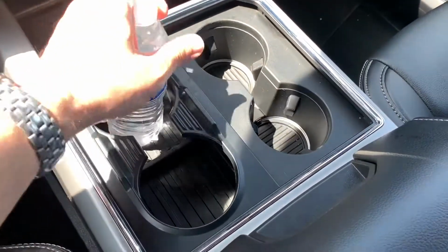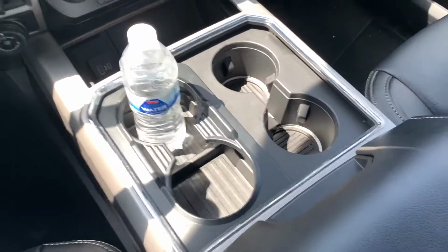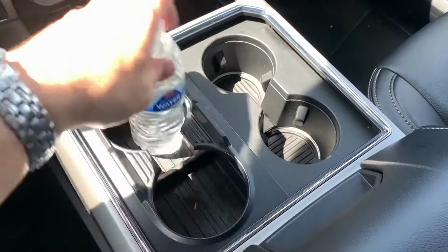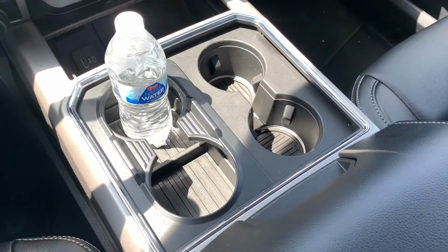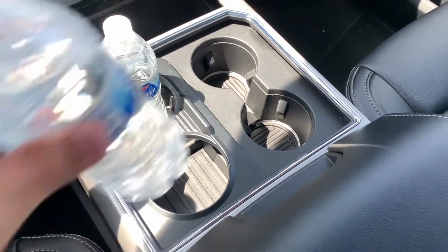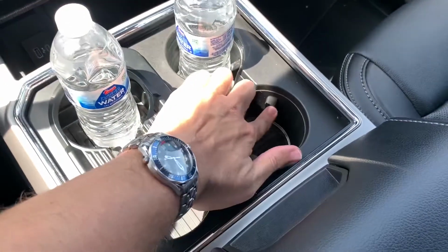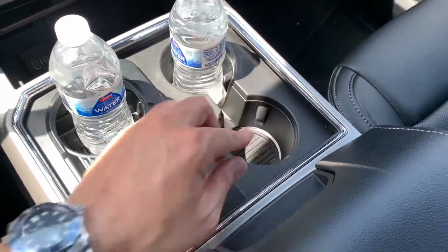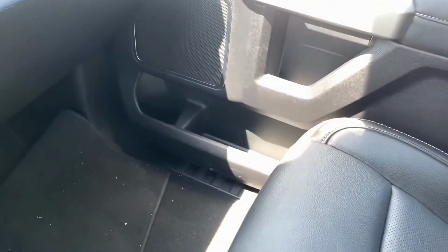So if you put a water bottle or a travel mug of a certain size and you move around a lot, it's going to be shaking in here. But it is nice to know there is some additional structure there, even if it is a little large. These are a great fit for regular sized drinks because they have these little tabs right there. So you can fit 4 there. Then of course more in the door pocket.